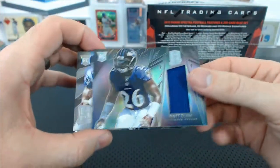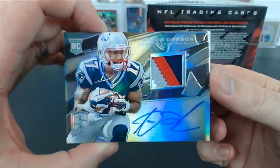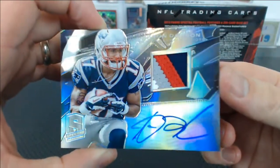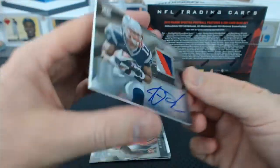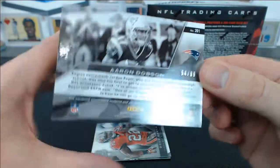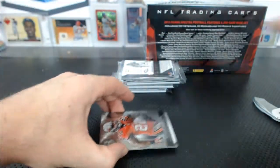Matt Elam for the Ravens. Oh, look at this. Aaron Dobson. That's a sweet patch. Steve K with the Patriots. Awesome. Aaron Dobson patch auto, 54 of 99.